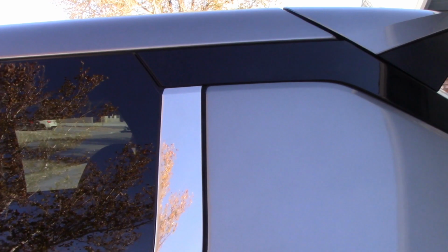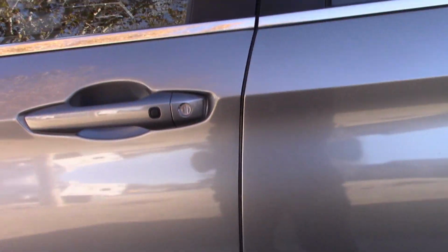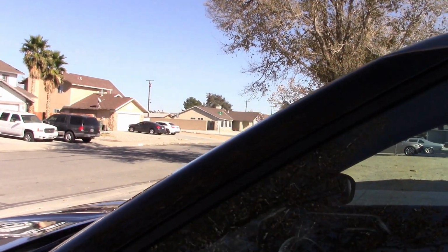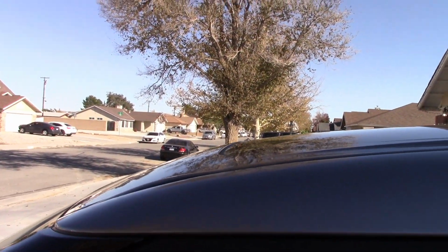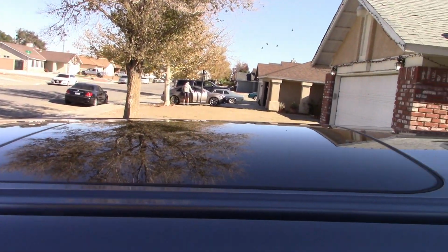So as you can see, the lines on the fit of the windows and doors are actually really good. I'd actually give those a 3.0, maybe even a 4 minus. Same with the doors, very good fit and finish, very nice and straight, nothing out of alignment. You've got the sunroof on top, and very good fit on the sunroof.